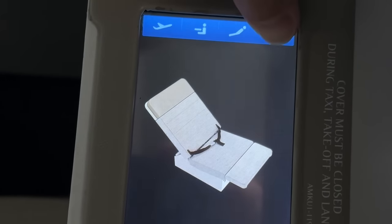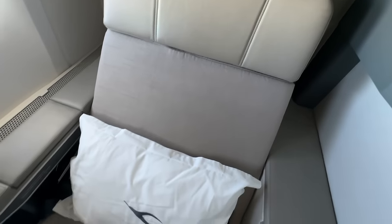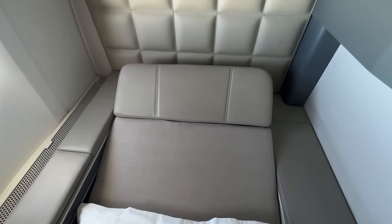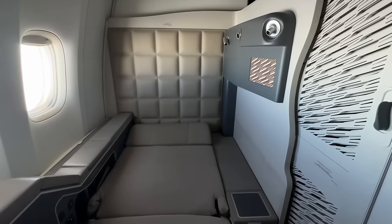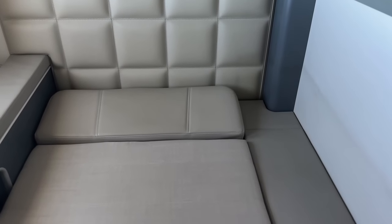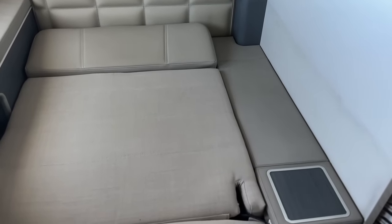I did hang out like this most of the time, but with the leg rest all the way up. Then, perhaps what I was most excited for, checking out the fully flat bed position. It did get itself all the way down, and the helpful thing with the preset is it also lowers that armrest at the same time. That way, once the chair is fully flat, everything else is fully flat to give you the widest possible surface. From there, we were able to add the bedding and make it possibly one of the most comfortable beds I've ever made on an airplane.